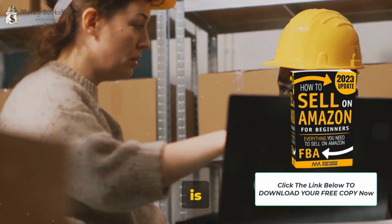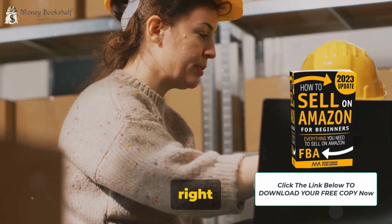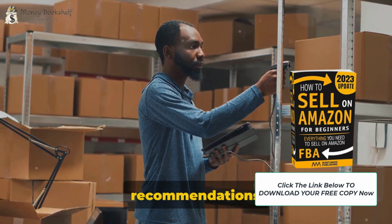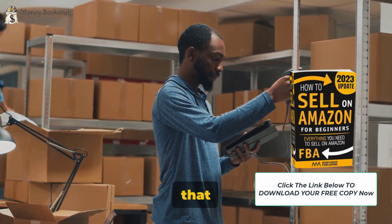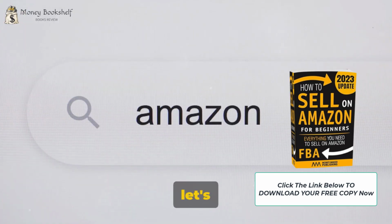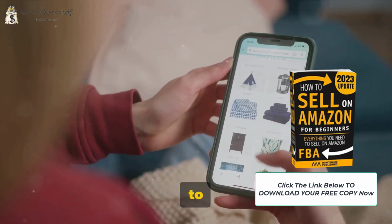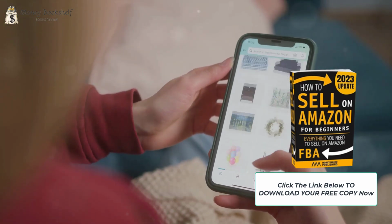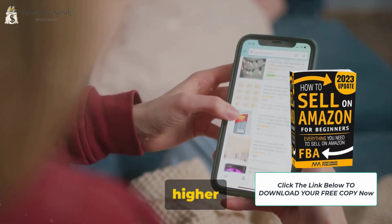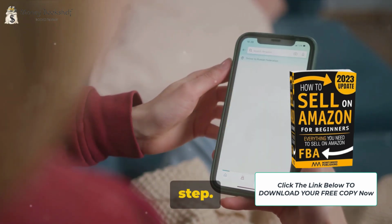Another key area covered is the use of software tools. From inventory management to sales tracking, the right tools can streamline your operations and reduce manual labor. The book provides recommendations for tried and tested software that can automate various aspects of your business. Now that you know how to scale, let's look at how to optimize your listings for better visibility. Visibility is the key to increasing your sales on Amazon. Now let's delve into how you can optimize your product listings for better visibility and higher conversion rates. The book provides a goldmine of tips for this crucial step.